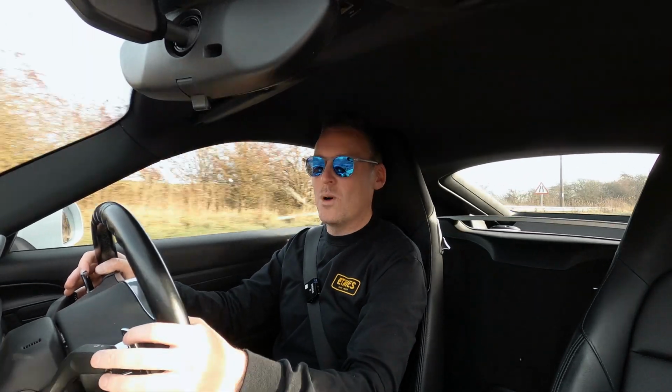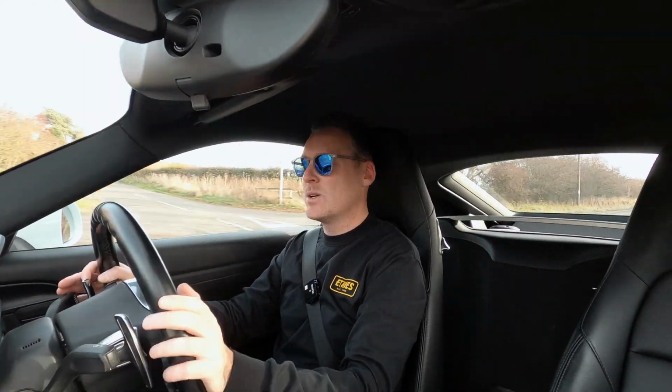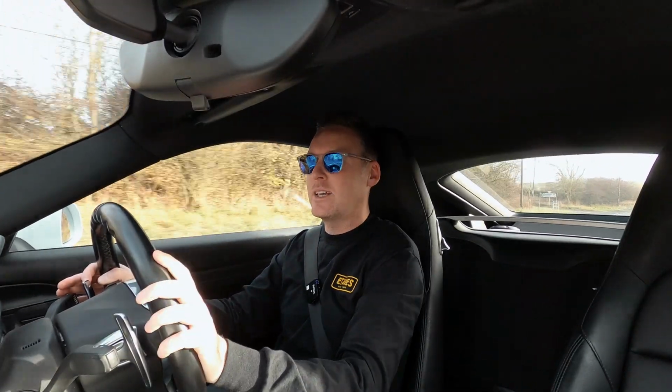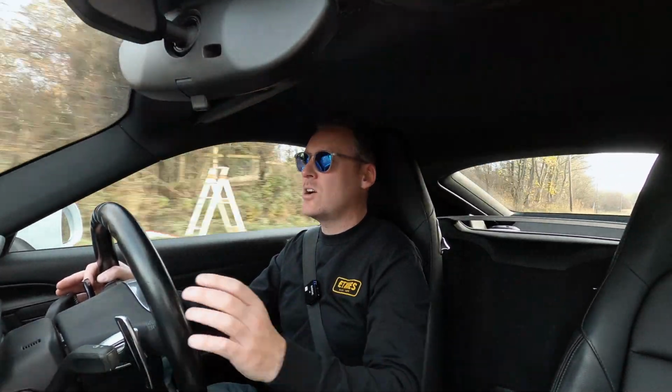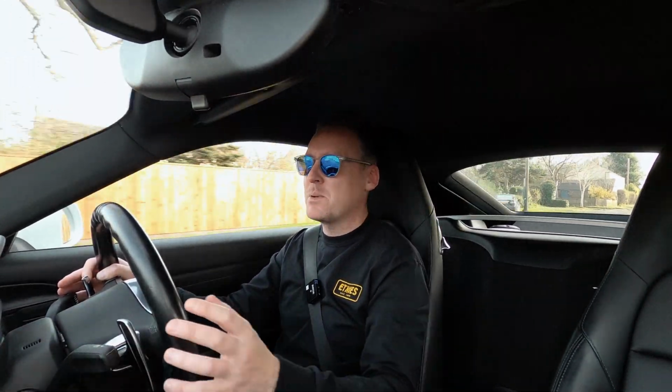Right. Welcome inside this beautiful little Porsche Cayman 981. It's a white Cayman 981 that I've been given the keys to, and I've decided to take the car on maybe just a little road trip, just to really see what the whole hype is about.